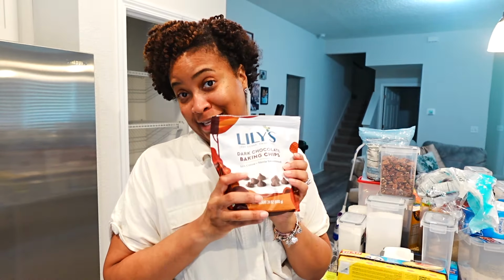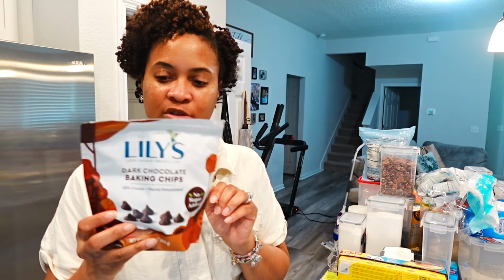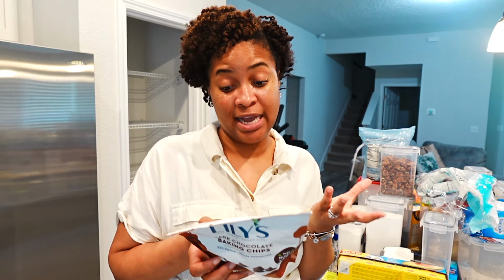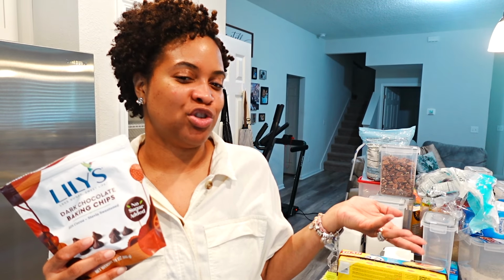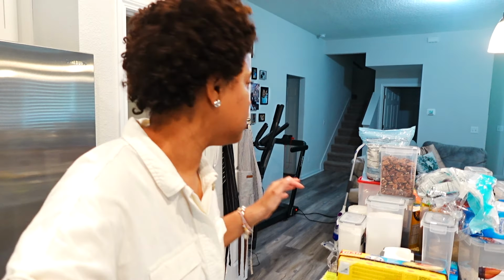We don't like these, but I did use them to make those brownies I told y'all about and they were actually pretty good, but this expired, best by June 6, 2024. So if it's best by, that means it's still not bad. I mean, June wasn't that long ago. I'm gonna keep them. So let's figure out how we're gonna organize this.